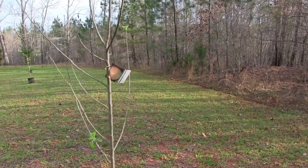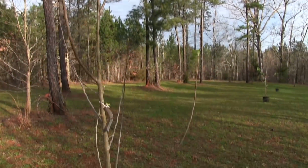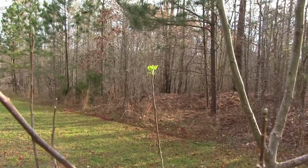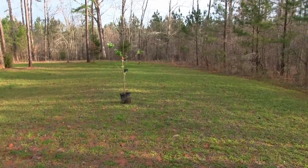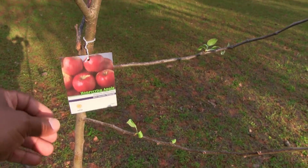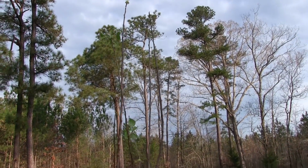So what I got right here, I got a yellow delicious apple. They're a good 8 feet tall. I got them from Tractor Supply. Like I said, it's got a couple of green leaves on it. They're trying to bloom. This other one is a different kind of apple. It's a honey crisp apple. Hopefully, see, this one is blooming nice and green. It's got blooms on most of the leaves, and it's probably about 8.5 feet tall also.